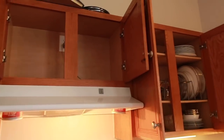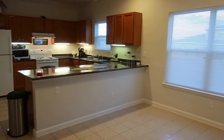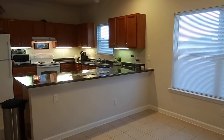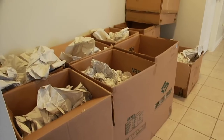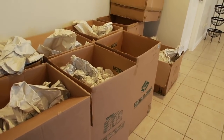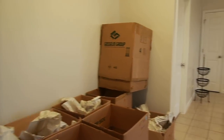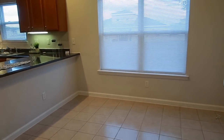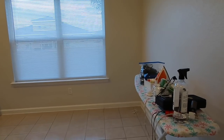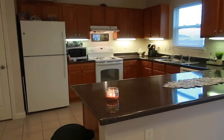I just got one more section, and then I'll be able to share with you how I set everything up. Okay, you guys, I'm finally finished with our kitchen. Here are all the boxes that housed all of our kitchen items. So I'm done. I'm tired, but let me share. Of course, this is where our dining table will go. We're just housing it for ironing board stuff and all that, but here you go.